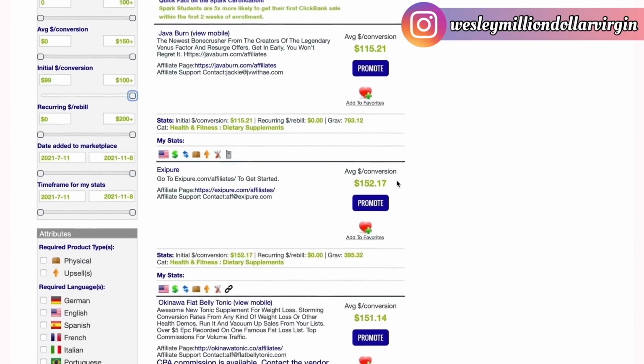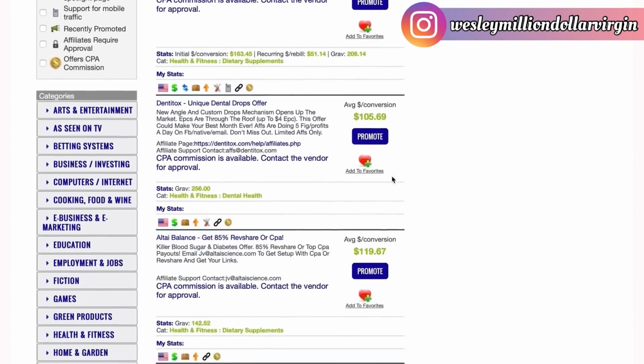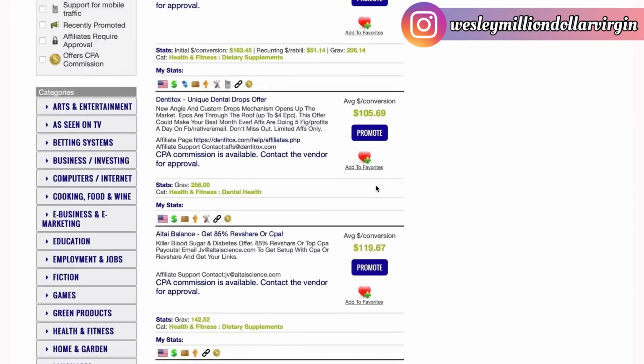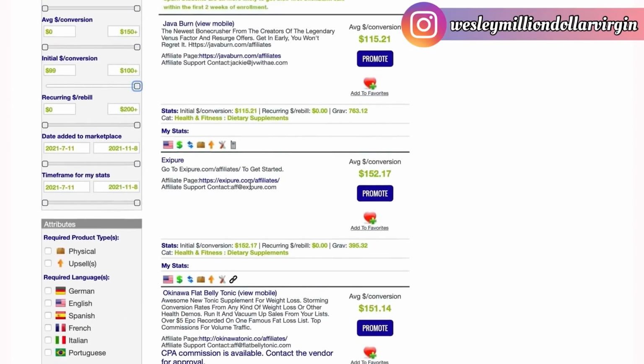So I'm going to give you the product that I know works, that I'm using right now. It's called Exapure. As you can see here, the average cart conversion for all these products is $100, $100, $100, $100. That's where you want to be, because we want to make $100 a day or $1,000, not one. And by the end of the video, I'm going to show you how to make $1,000 every single day with a click of a button here. Check it out. So I'm going to scroll down here. And the product that I'm going to use, and this is what I did to make that $1,400 here.